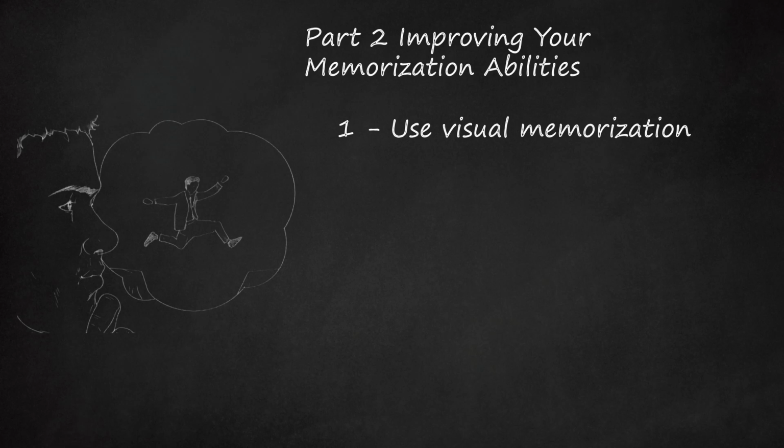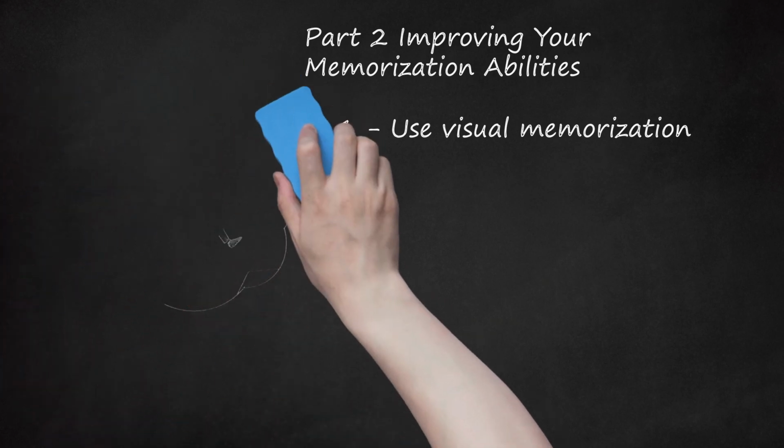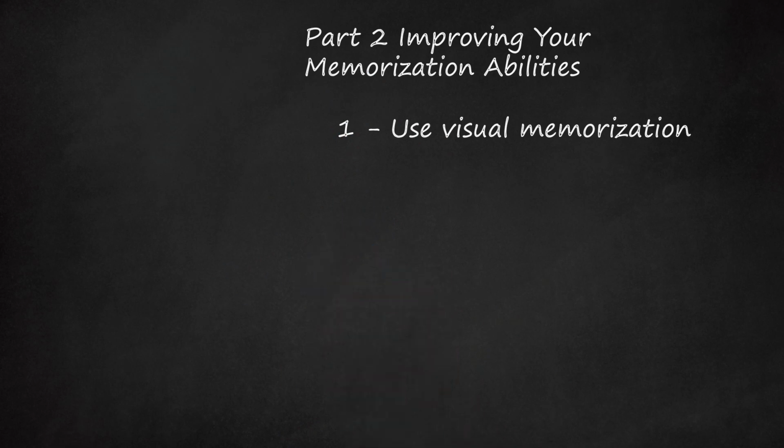If you're trying to remember that someone you've met is named Nathan, for example, you might think about Nathan's nose to associate the name Nathan with the physical shape or size of his nose. Any other sensory information you can pair with a visual memory will only strengthen that memory in your mind.